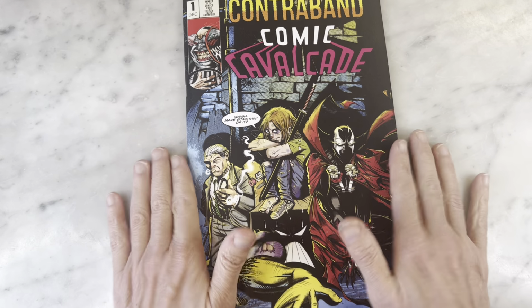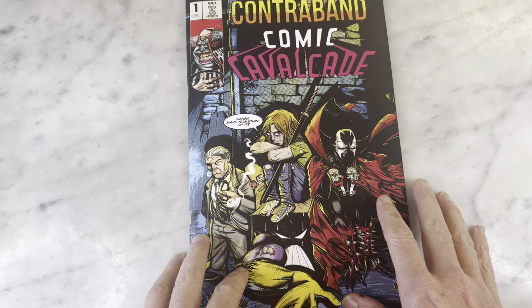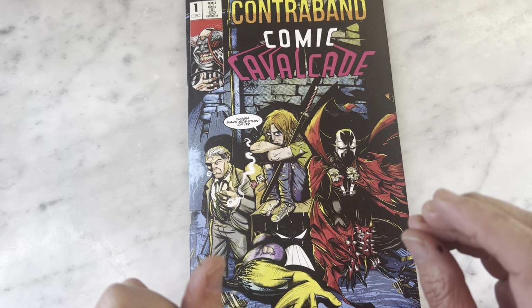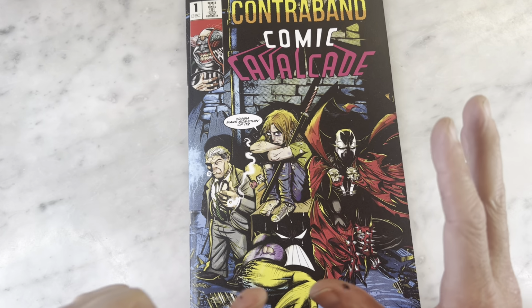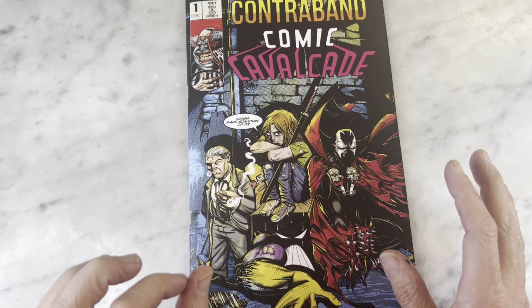You guys can get the standard version from Cosmic Lion Productions. You can also get the Jack Kirby Stan versus Jack feud book, which is amazing.